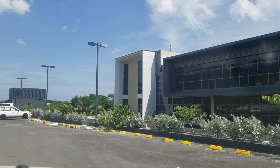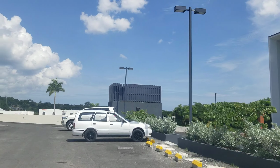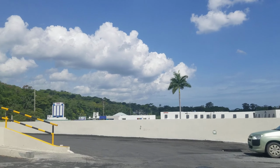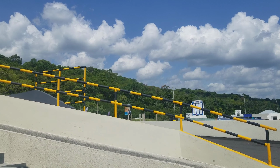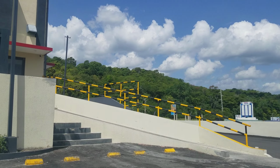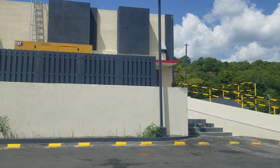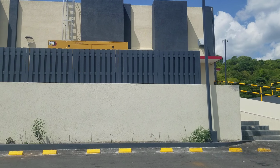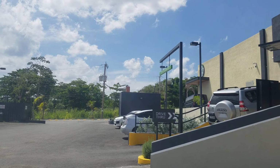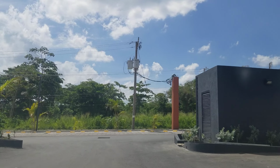Okay, so this is a plaza being built. A Sakura restaurant is going over there, and on the left is the drive-through. Okay, I'm going to turn back around so you can see the Starbucks drive-through. Okay, so where that silver Prado is, that's the entrance to the drive-through.